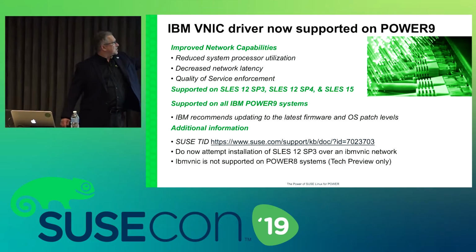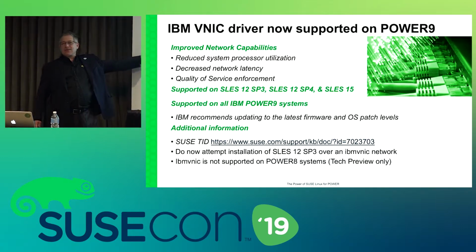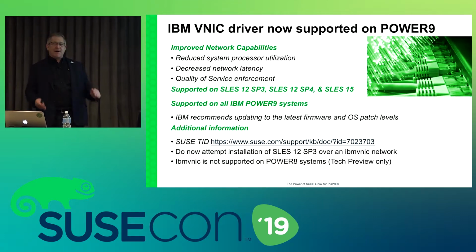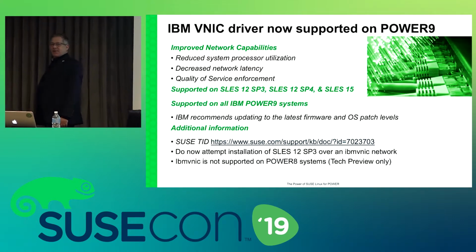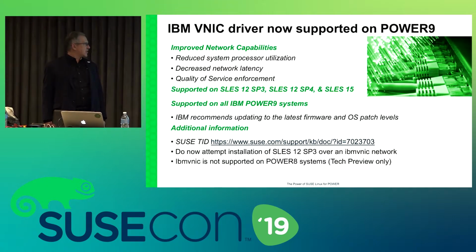So that is supported on SLES 12 SP3 and later on all Power 9 systems. If you're on Power 8, it is still technology preview. If you don't like that, complain to IBM, see if they want to do that. We were trying to figure out a way to do it on Power 8, but it really came down to the firmware. IBM recommends updating, and you can see there's a TID here, 7023703, that fully describes the situation you need to be set up with.